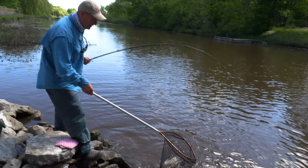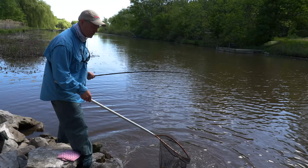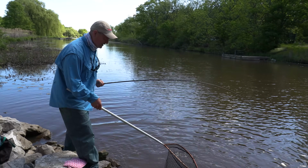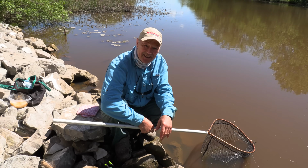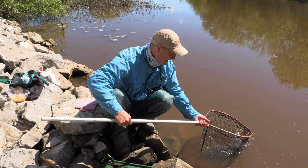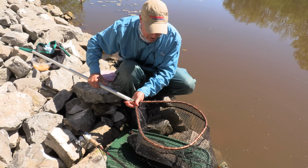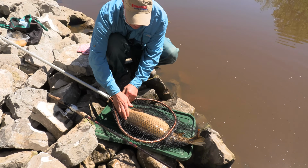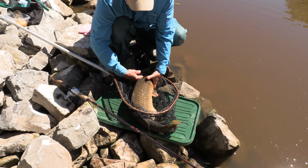Wow. I'm going to get that hook out and kind of keep him in the water while I do that. And then I'm going to grab a quick photo and we're going to let this guy go. It's actually a little bit bigger than I thought. That's a decent sized carp right there, folks. That's heavy, heavy, heavy. It's like a big female full of eggs. Heavy carp. Wow.